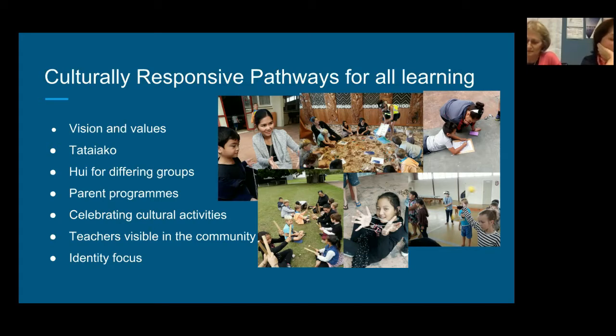Currently, what we're doing as well is we're drawing together our current Māori whānau that are in mainstream to ensure their voices are heard as well. So there was a big move for bilingual, but then our community that have chosen to stay with a mainstream school, we want to make sure that we're meeting their aspirations.